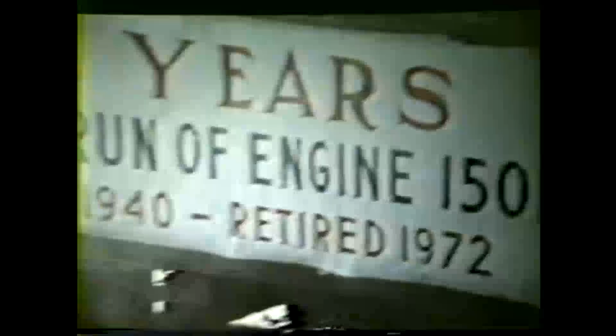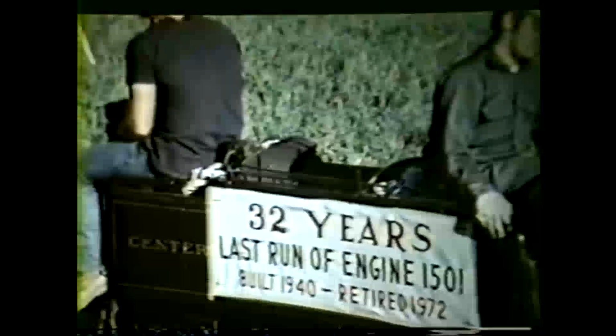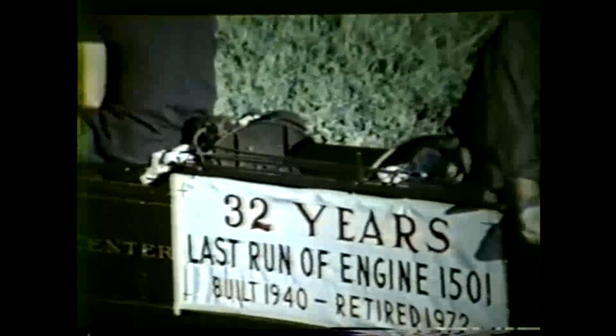Years, and it's all over on this day. Now, this was the last trip. You can see how many cars are down there, how many conductors, and on the tail end is the 1502.